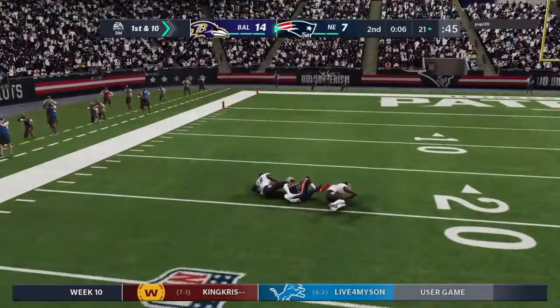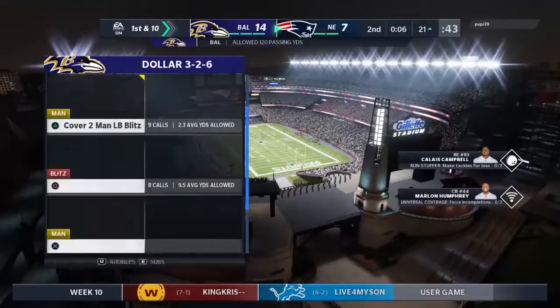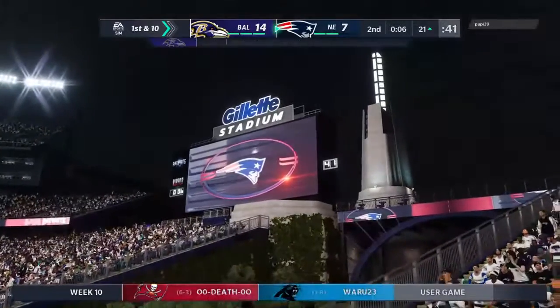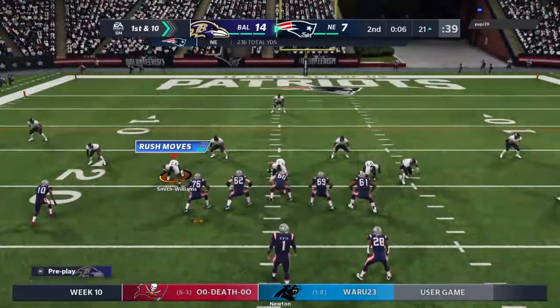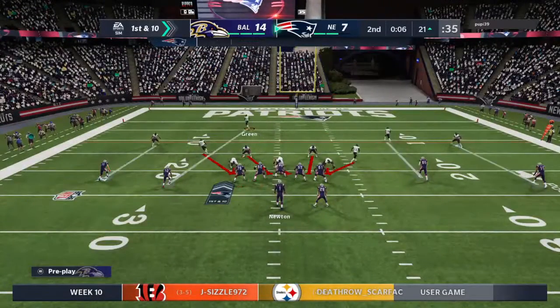It's caught inside the 25. Now a timeout taken. Perhaps a chance for one more quick play and then another timeout if they hurry. We'll see. So barely time to catch our breath. Here's 1st and 10 just outside the red zone.